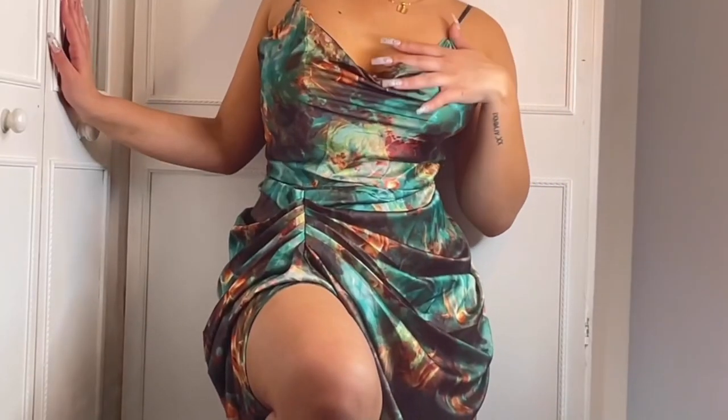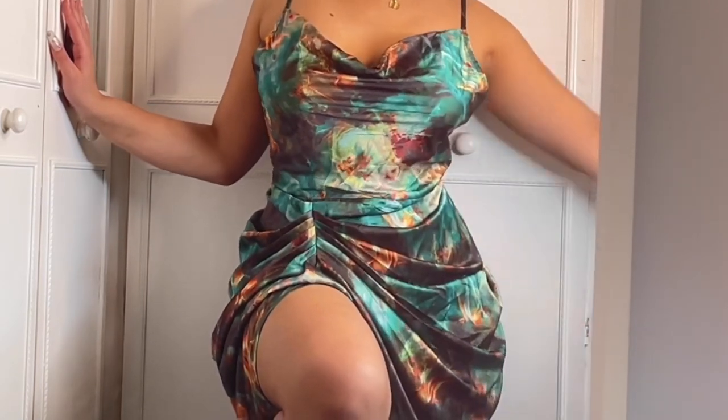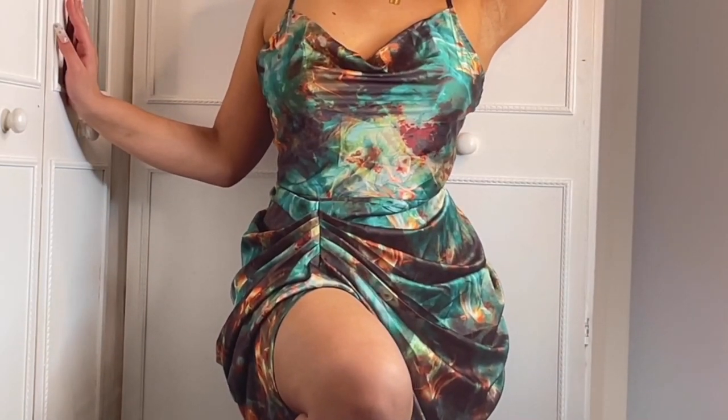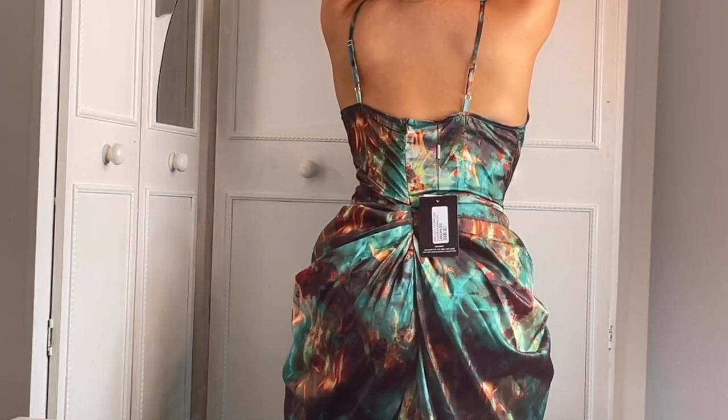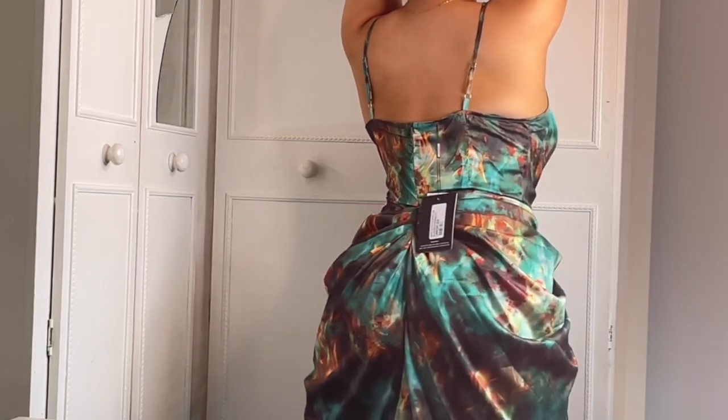This is the top of it. This is the bottom, like that. And it's split at the side. And look at the back, near the bottom area. I mean, it already looks like you've got a big ass and I'm not even wearing it. It makes me feel like I've got the absolute smallest waist ever. It makes my bum look massive, like unnaturally massive. It's got a split, it's elegant, the color is beautiful, the feel of the material is so nice and expensive looking, and I got it in a size 12.